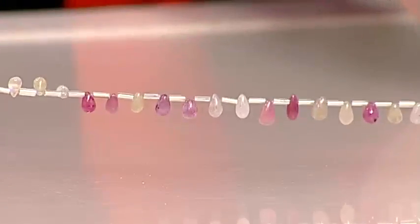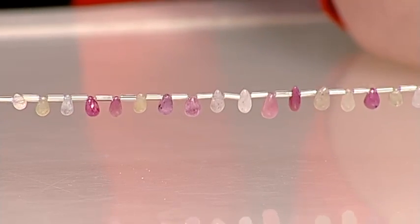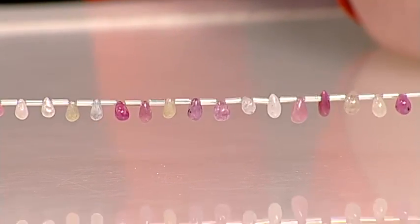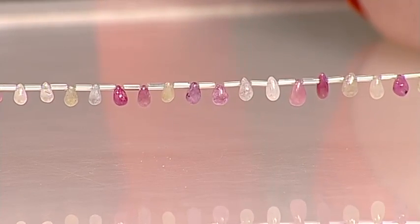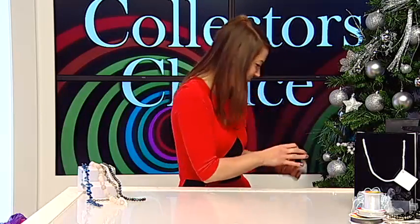Sapphire, it's your birthstone as well. It's your birthstone of September. And maybe you know somebody who was born in September and perhaps they don't like blue, or they're more of a pinky girl or a pinky man. £19.95. It's a free phone number. Gorgeous, gorgeous. I love these. I love these. Box number 4.